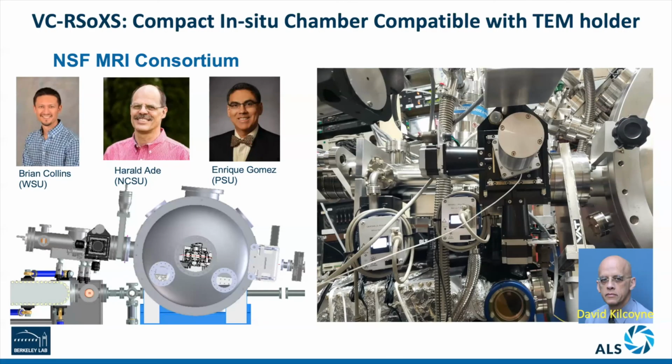As I mentioned, we're really leveraging the strong user community support. We have this NSF consortium that is building a customized chamber that allows us to bring commercial TEM sample holders directly to the soft X-ray scattering setup. David Kilcoyne is the main scientist leading the development of this particular setup.